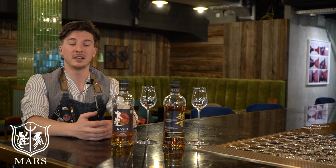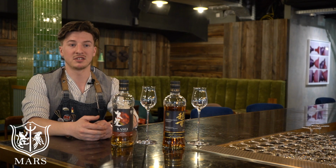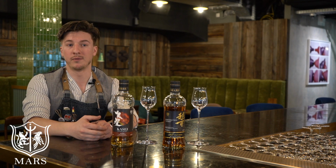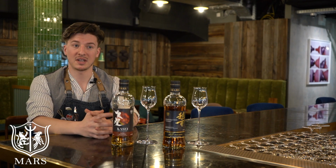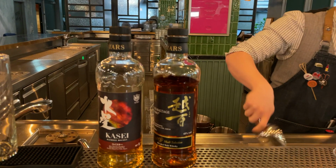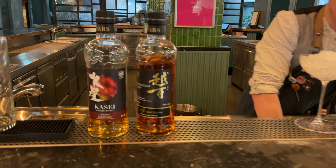The humidity here is almost 80% and the altitude is 50 meters above sea level. The angel share is between 7 and 9% per year, and the temperature is between 5 and 35 degrees. So now that you know all about the sites they have, let's try the whiskies. First, I'll try the Mars Iwai, which is the marriage of malt and grain whiskies. So let's dive in.